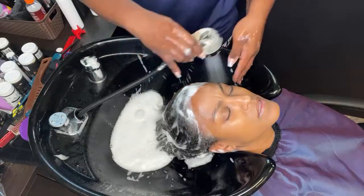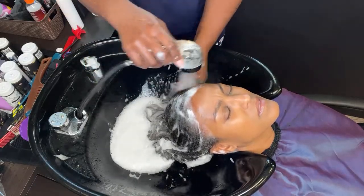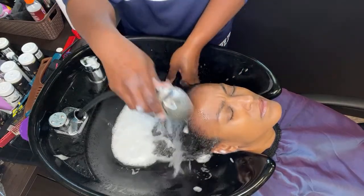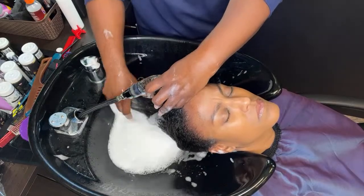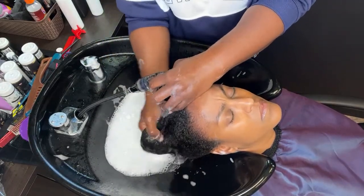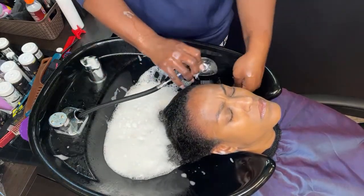So I'm going to use the Biotin Voluminous Conditioner on her. But I think I'm going to cocktail that too with the Moist Repair. But actually, let's see how it does without the Moist Repair first. If I notice that it's still not giving her hair enough slip, which I kind of think won't be the case, then I'll add the Moist Repair.